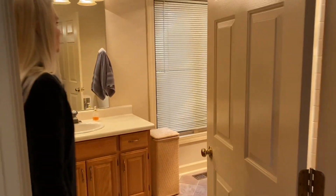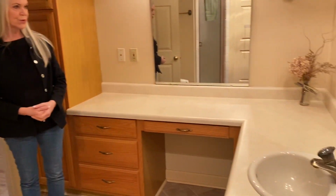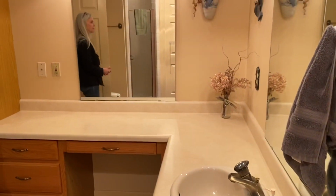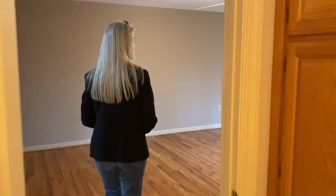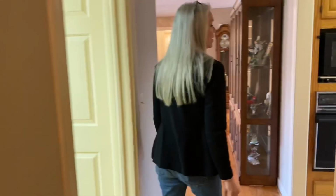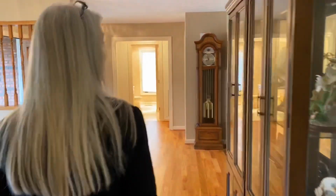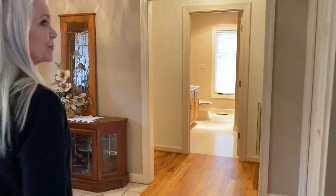Next to the bedroom is the master bathroom. Shower in the corner. Plenty of storage in this room. So let's go see the rest of the house. This is all one floor living, master on main, lovely large rooms.